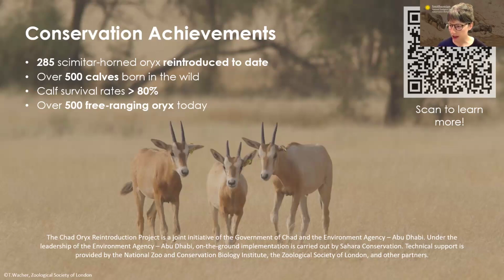And I just want to highlight that no project like this is done by one organization. It's a huge collaborative effort between the government of Chad and the Environment Agency Abu Dhabi. And under the leadership of the Environment Agency Abu Dhabi, on-the-ground implementation is carried out by Sahara Conservation with technical support provided by the National Zoo and Conservation Biology Institute, Zoological Society of London, and other partners. If you'd like to learn more, this QR code will direct you to the project page of Sahara Conservation.